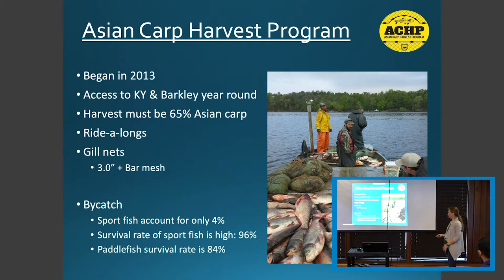Jessica, how many commercial fishermen do you have? The number of fishermen we have in the program varies from year to year. We are working to increase the number of fishermen that we have out there. Generally, we have about 25 to 30 that are actually signed up for the program, but on the water fishing every week, probably 8 to 10.